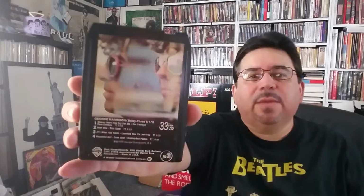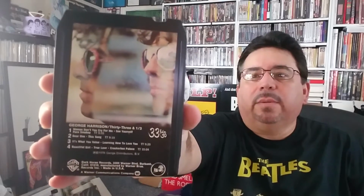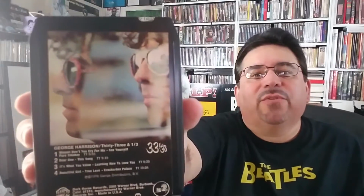This is an 8-track tape from 1976, George Harrison's Thirty Three & 1/3 album. It's in really good shape, and I particularly like buying these. If you notice here, the glue is not lumpy. A lot of times when you buy 8-track tapes, unfortunately, they kind of bubble up on you. If I can find one where it's really nice like that, I like to pick it up for my collection.